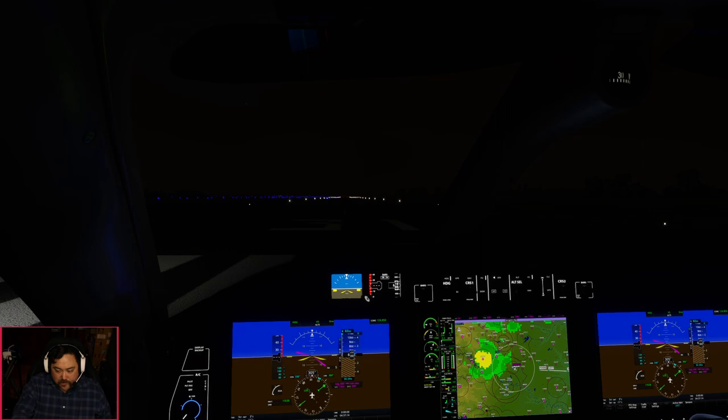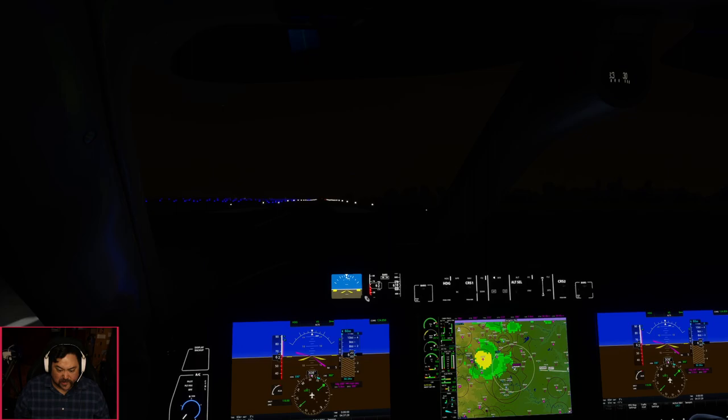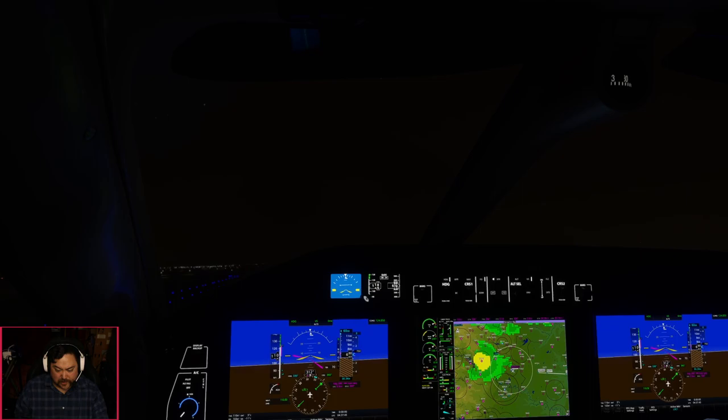Here we go. It's a little dark out there, man. You need better lights, TBM. Come on. Airspeed's alive. 60 knots. 90 knots, rotate. Positive rate, gear coming up.